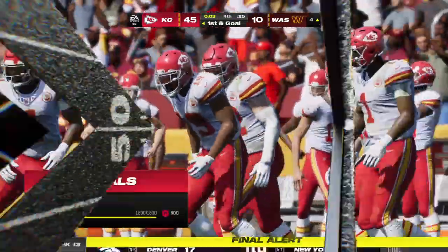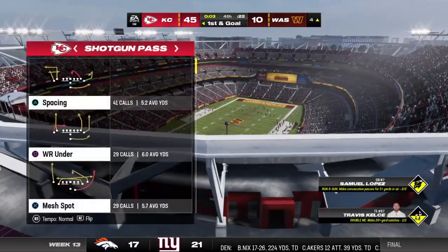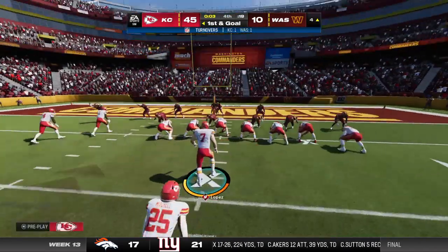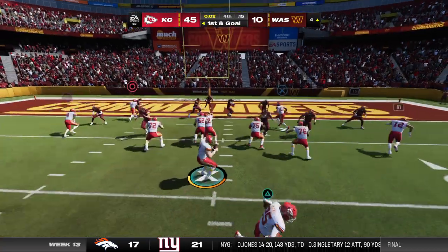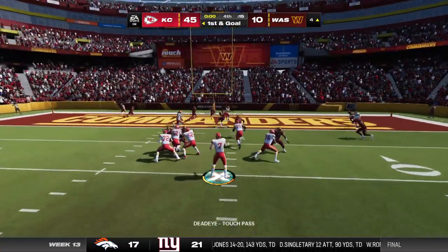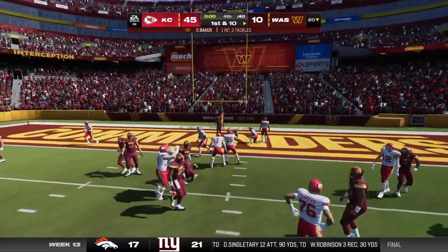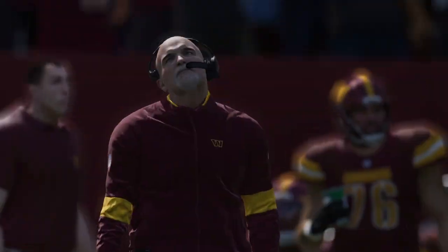Here's the Kansas City offense now as they get set to take over. Back to throw. Lopez. And it's intercepted at the goal line. And the Commanders come up with a late turnover, but it will probably only matter to the stats.